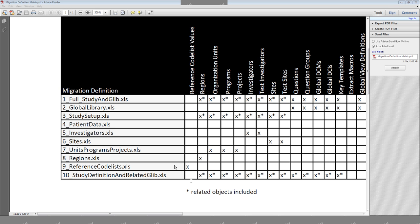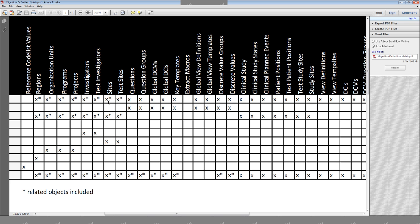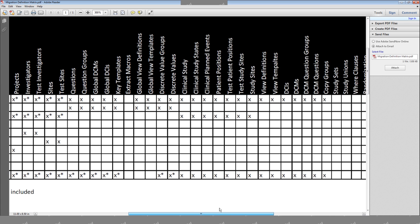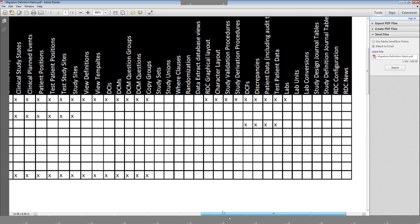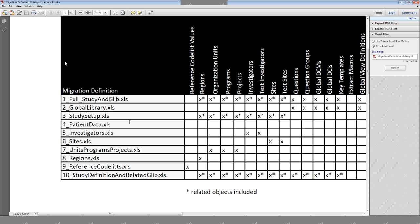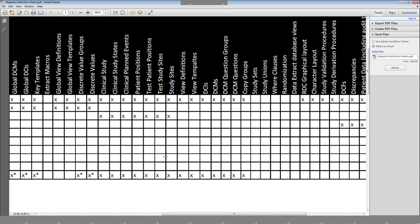Okay, so what you see along the left here are these different migration definitions, and then along the right you see the different categories of objects in Oracle Clinical and Remote Data Capture. And so it actually flags what's being copied. So if you have any questions about it, so like the full study in glib, it's bringing in all the metadata that's related to the study, and then questions, question groups, all the DCMs and DCIs. It's not bringing things like study sets, study unions, where clauses, randomization. It's not bringing these. That's by design, but it could. Like if that's something that you wanted, then we would just enhance that particular migration definition to include those objects. So you can see, these different categories have different areas that are being brought over, and then you can select between those as is appropriate for whatever operation you're working on completing.